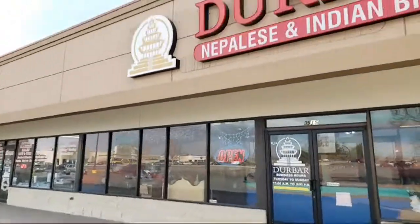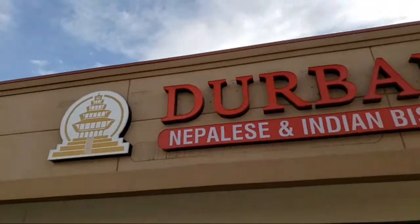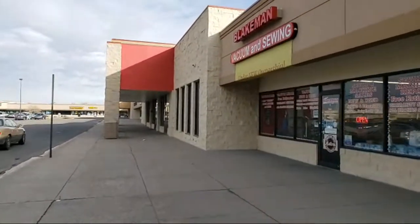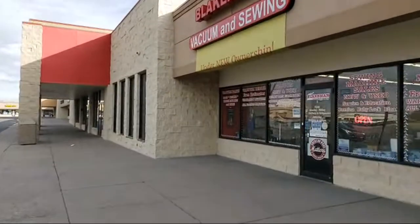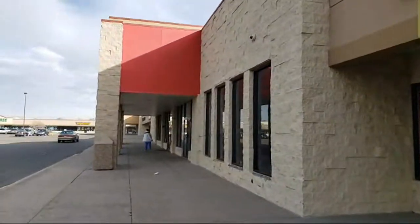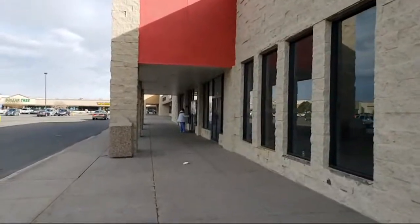So yeah, got Durbar. That's a new restaurant that moved into the Pie Lady. Got Blakeman, Vacuum and Sewing. I guess a new owner got it. They were closing, but now they're open like normal. So that's a good thing, right?